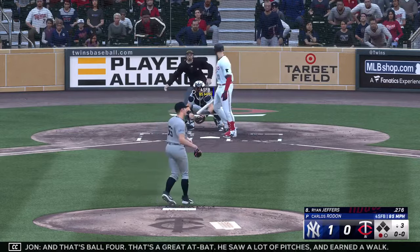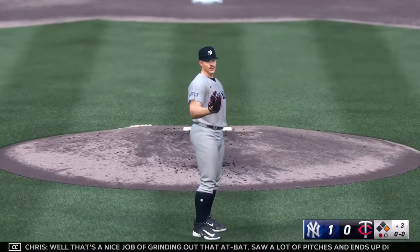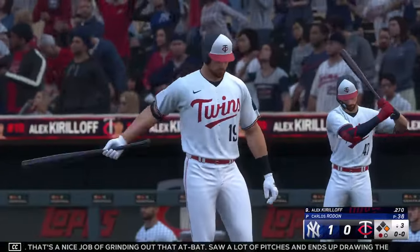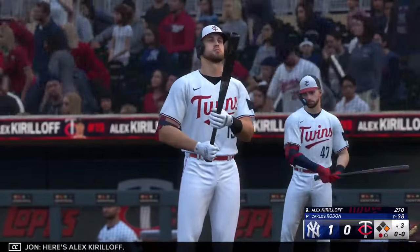And that's ball four. That's a great at-bat. He saw a lot of pitches and earned a walk. Well, that's a nice job of grinding out that at-bat. Saw a lot of pitches and ends up drawing the walk. Very gritty. Here's Alex Kirilov.